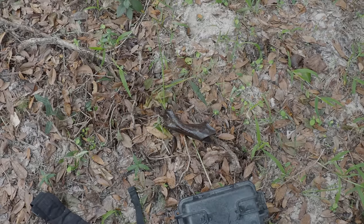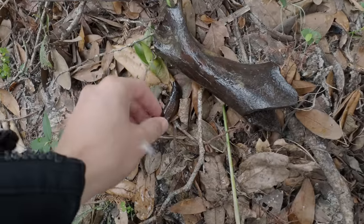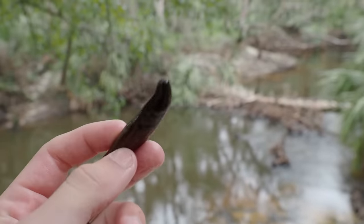Right now, we want to talk about the incredible fossil that we did find that ended up saving the trip. And then we have this. Definitely an extinct predator canine.